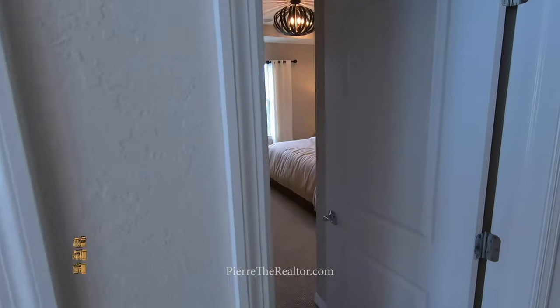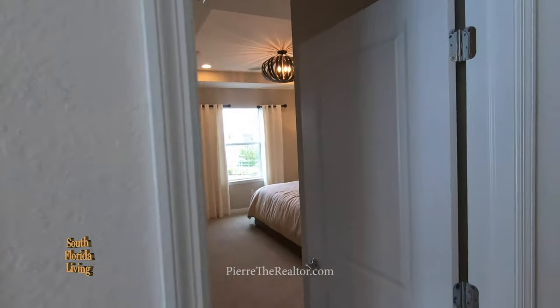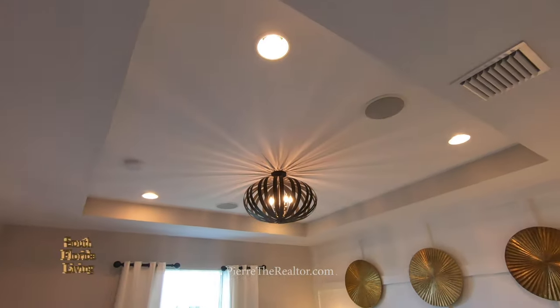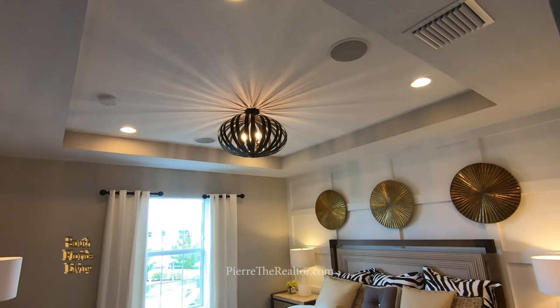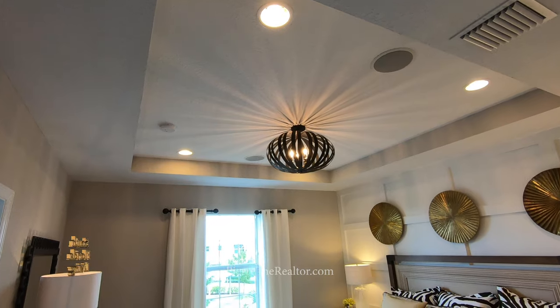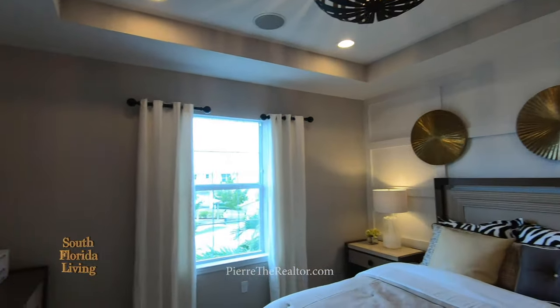All right, let's go in here. This looks like it could be the master bedroom. Why? Because I see that tray ceiling, baby. That's usually a dead giveaway. And I love how when the light is shining through there, that light creates that texture on the ceiling. I know that's probably by accident, or that could be on purpose, depending on the designer, but that is beautiful, man. I like how that was happening there.